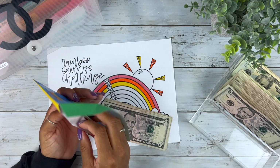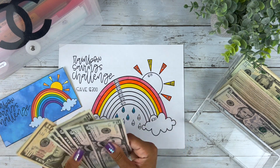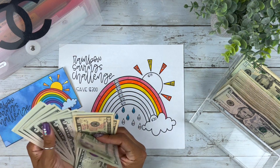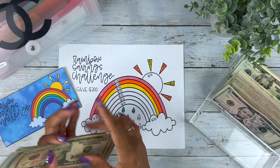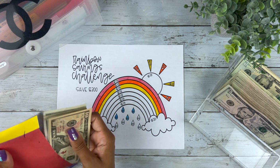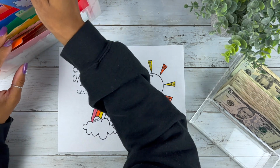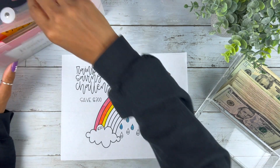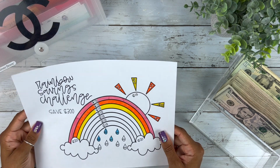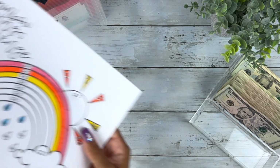I love this. This is from Lisa Grateful Me. She always has really pretty envelopes with her challenges. Perfect. So many new fives. When this challenge is all said and done, it will be $300. So awesome. With challenges where I color a lot, it's so easy to forget that I'm actually saving money because I'm having so much fun coloring. I love this one.